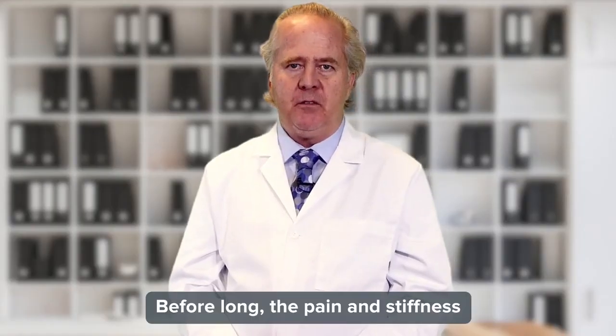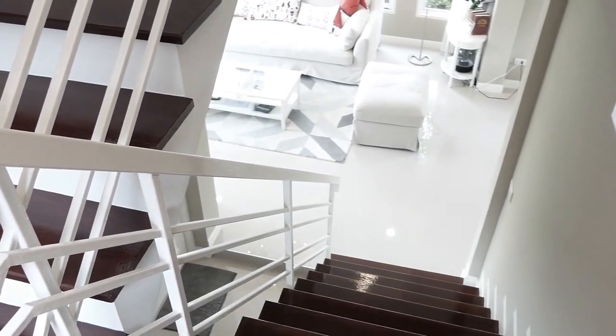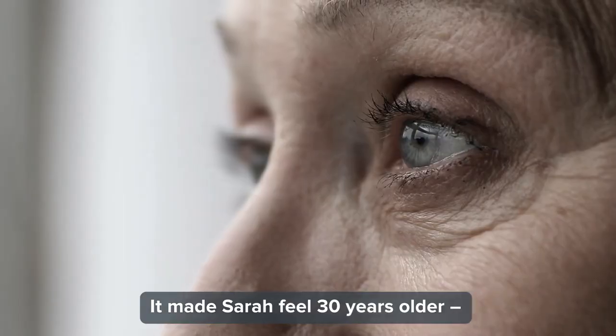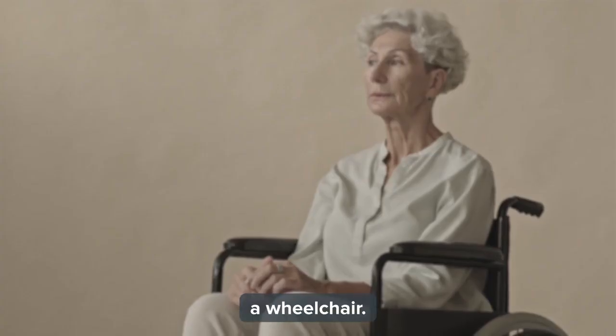Before long, the pain and stiffness began to spread like wildfire. First to her left hip, then to her right, making it difficult to walk up and down the stairs, get in and out of the car, or be intimate with her husband. It made Sarah feel 30 years older, like she was destined for a stair lift, or worse, a wheelchair.